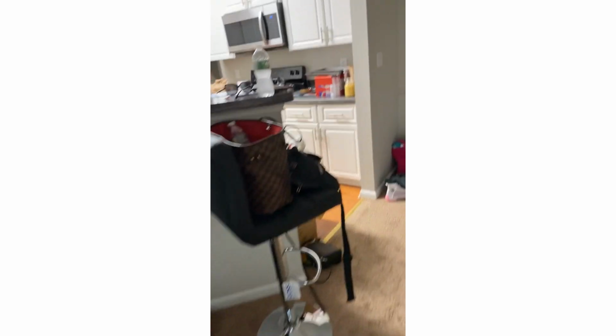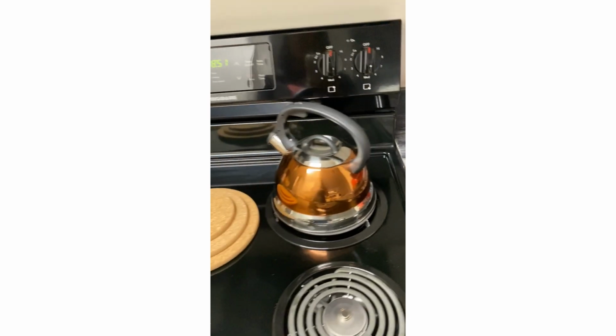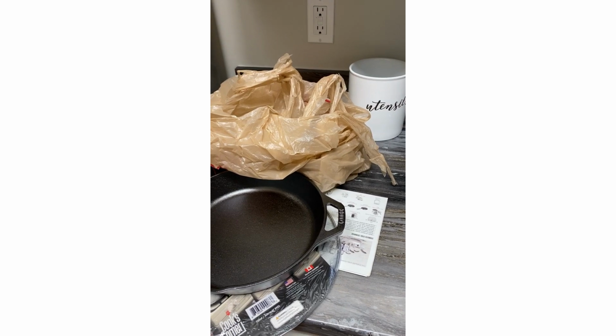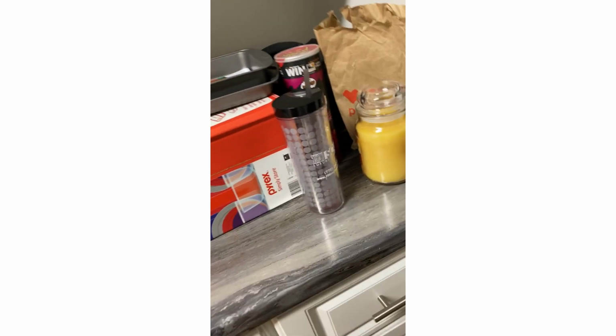I got these bar stools. Again, excuse the mess, because it is a mess. We have to take this stuff outside. I got this little cute copper pan, a mini pan. I got a cast iron skillet, a thing for when you fry. I got this cutting board, got these Pyrex, and I have these pots and pans.